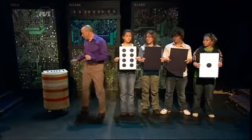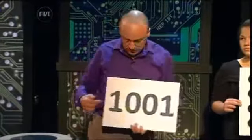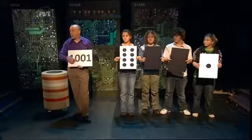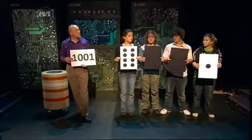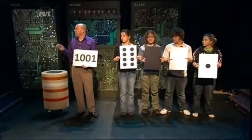Now, as well as using on and off, we sometimes also use 1 and 0. So this could also be written as 1, 0, 0, 1. So what does that actually mean? Well, it means that we have one lot of 8, no lots of 4, no lots of 2, and one lot of 1. Now, if that sounds a bit strange, it's actually just like ordinary decimal numbers.